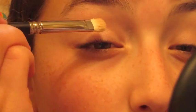I really like L'Oreal Decrease. I actually relied on that primer when I was beginning with makeup. Starting off with taking this neutral color, and I'm going to apply this all over the lid with just any shadow brush is fine.